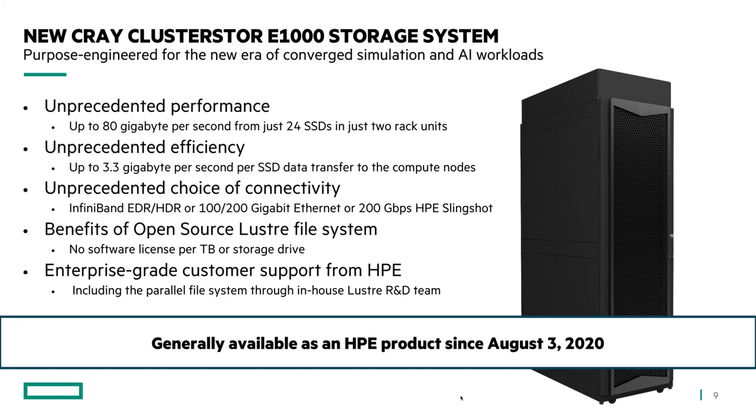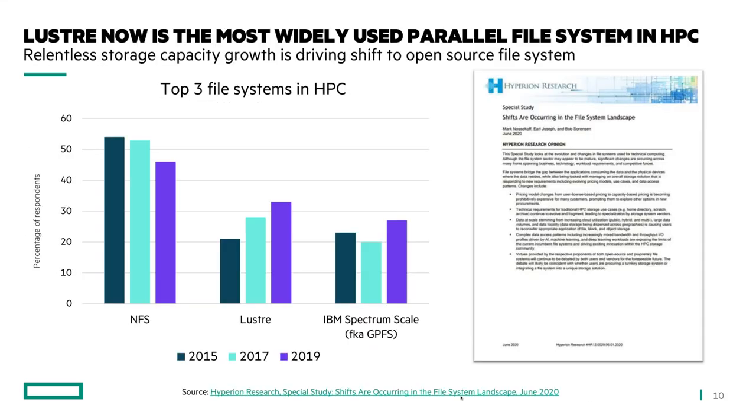It's really important to understand that what we can give customers is the benefits of an open source file system, which means no software licenses per terabyte or per drive, no risk of software audits, and all of those good things about open source. But at the same time, we can also provide enterprise-grade support for the file system. I think that's a pretty interesting combination, which most likely has also contributed to the strong and fast adoption.